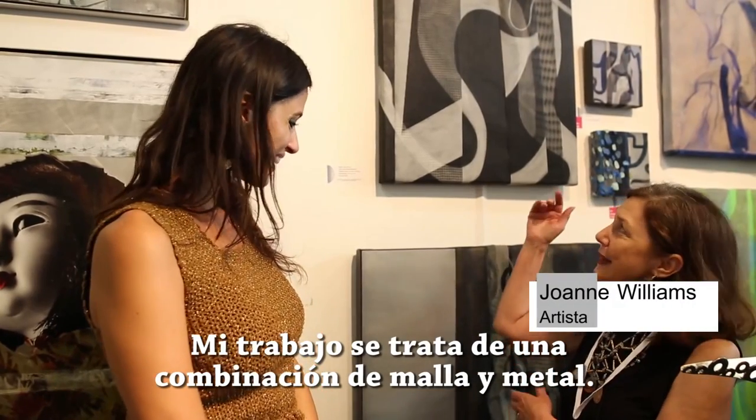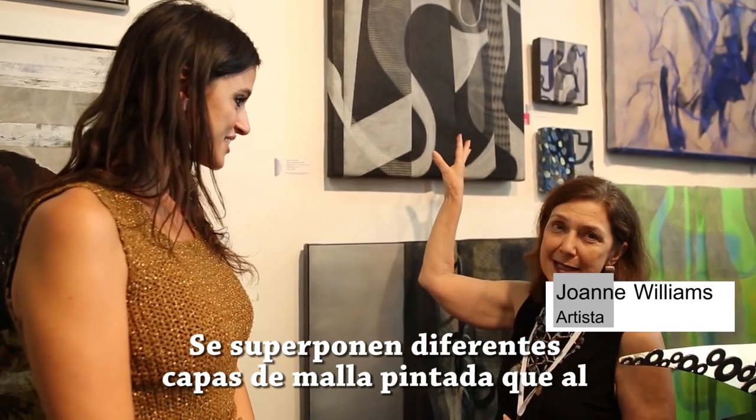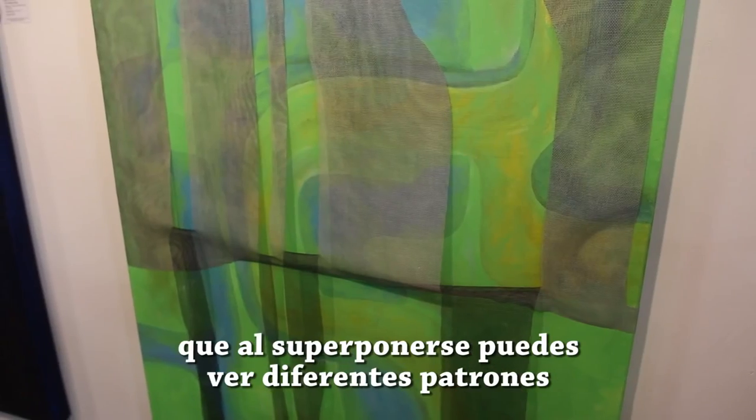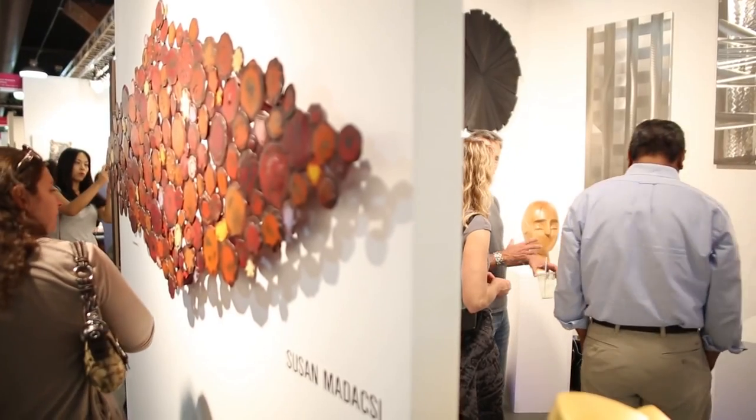My work is metal and mesh. It's a combination of different layers of mesh that are painted. And when you overlap the mesh, you get moiré patterns.